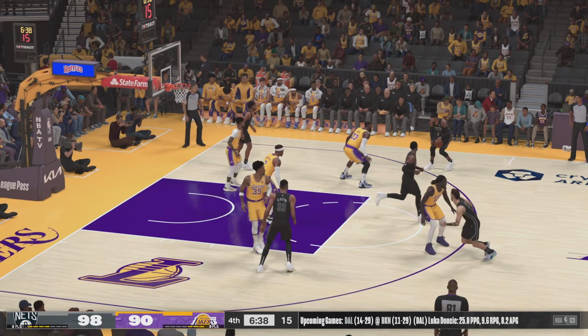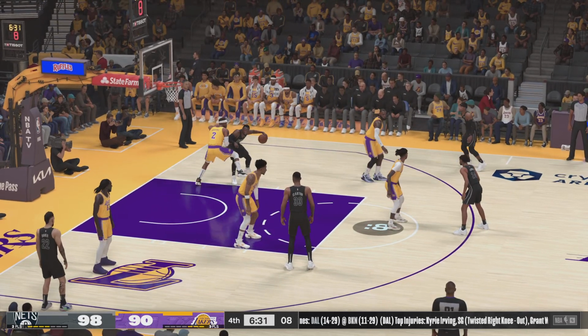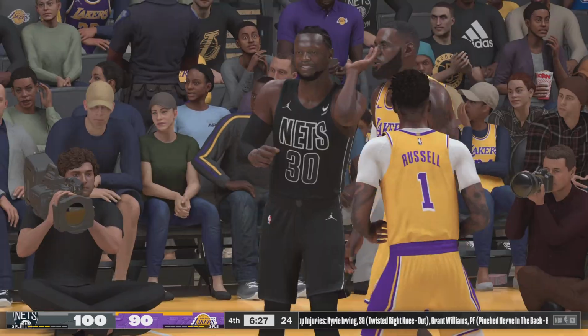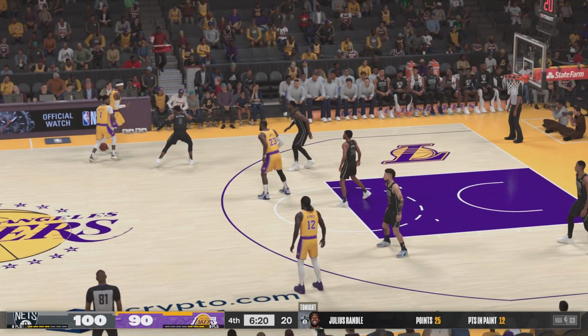Pass to Westbrook. Randle with it. Right through the D for the layup. Randle's got 11 points here in the second half. The relentlessness of Randle, R squared, taking on all comers.